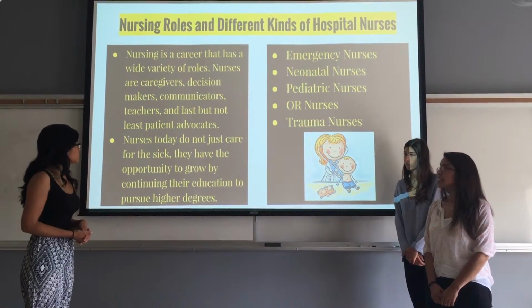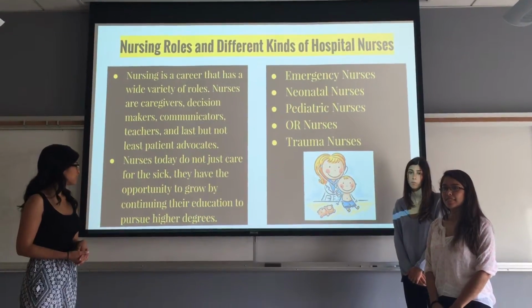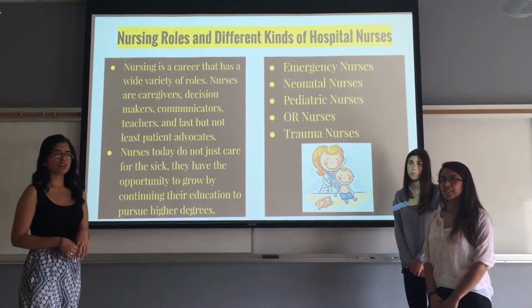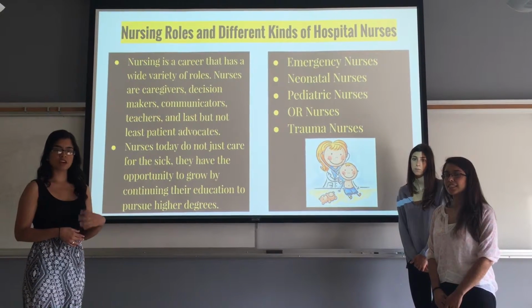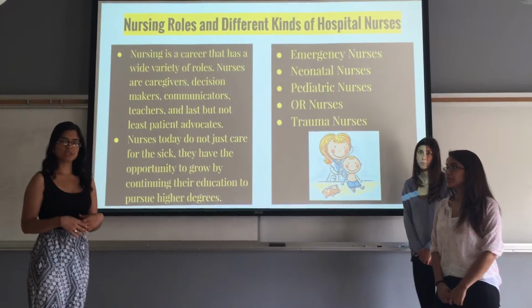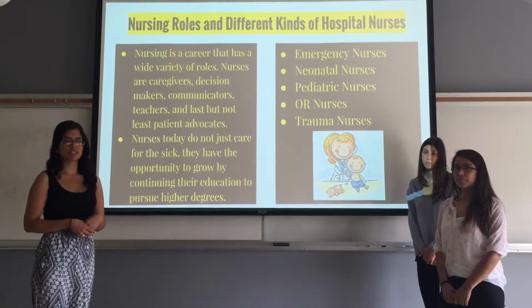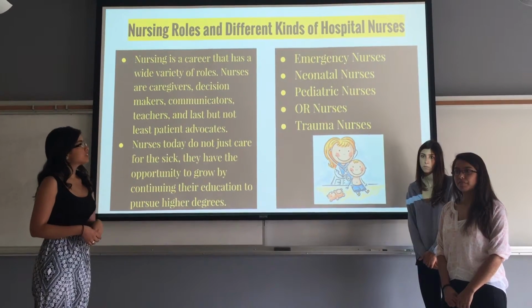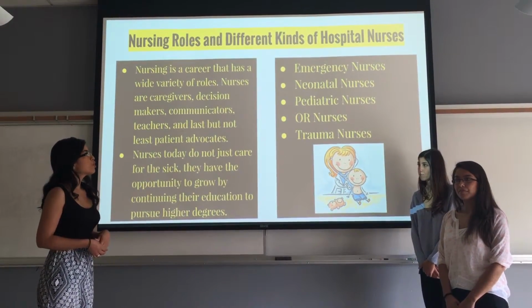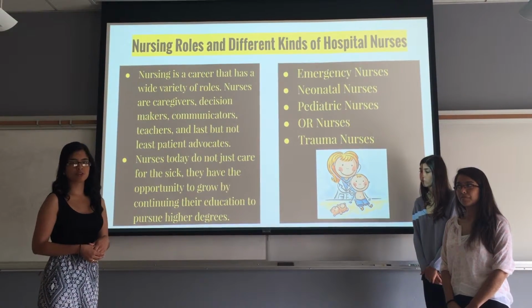And nurses today do not just care for the sick, they also have the opportunity to grow by continuing their education to pursue higher degrees, which means that a nurse not only needs to stay as an RN while working at a hospital, but they can also continue through school and maybe become a nurse practitioner or specialize in a certain field. And there are different kinds of nurses for those who want to specialize. For example, we have emergency nurses, neonatal, pediatric, OR, and trauma nurses.